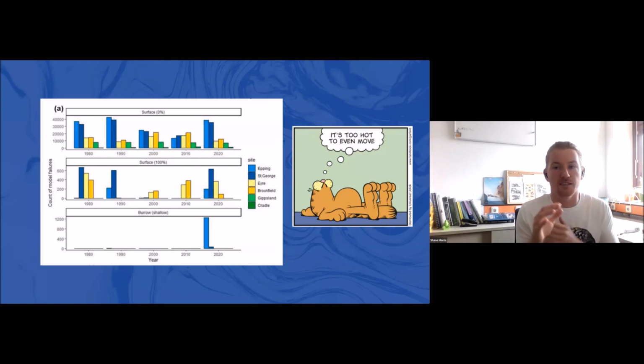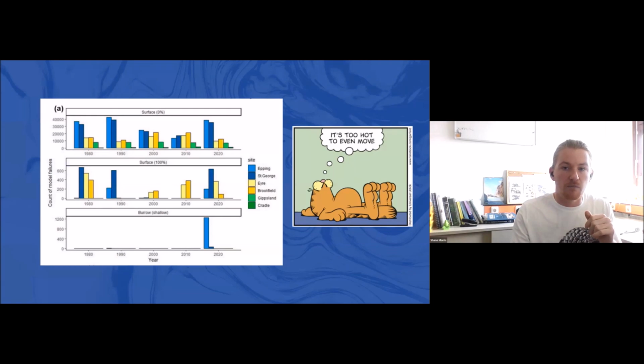And we can see that we predicted quite a number of these moments with no shade, so at the top, and quite a few less with shade. But we haven't seen any increase in them through time from 1980 to 2020, so no apparent effect of climate change on these.